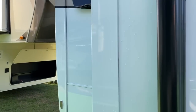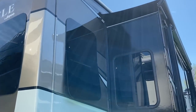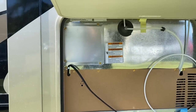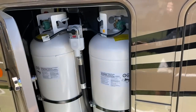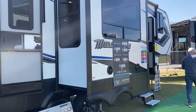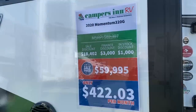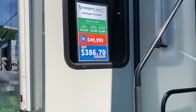Gel coat finish. Back side of the refrigerator, the other side of that big storage. Right at Four Wheel Parts Tampa. Thank you.